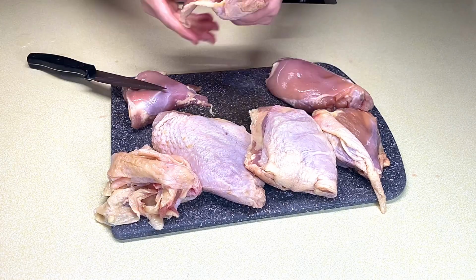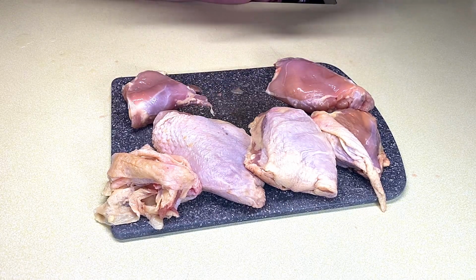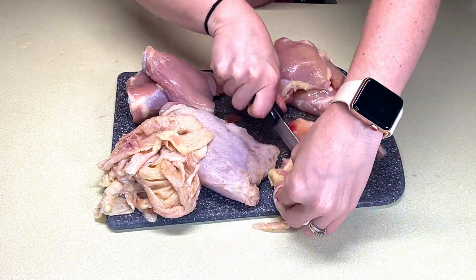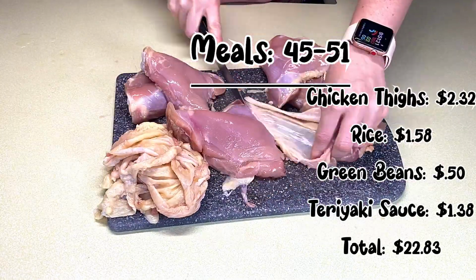Next, I'm going to be making some chicken teriyaki. So I'm going to be using some chicken thighs. You can use chicken thighs, chicken breasts, whichever. I had this on hand, and I actually prefer thighs more than chicken breasts. But I'm just going to take off all the skin, and then I'm going to grill this.